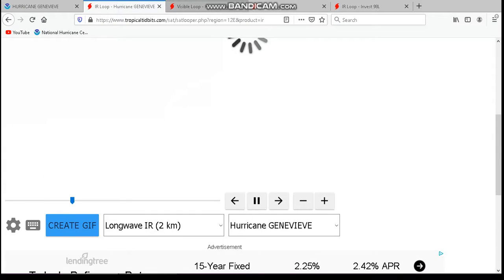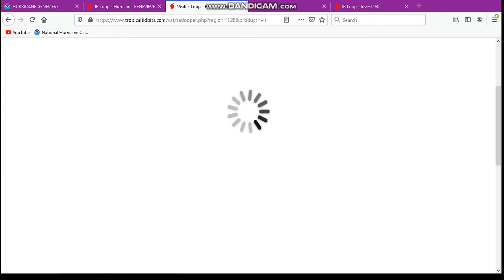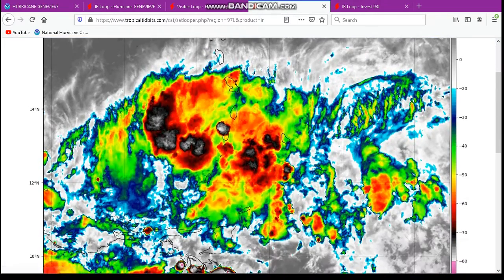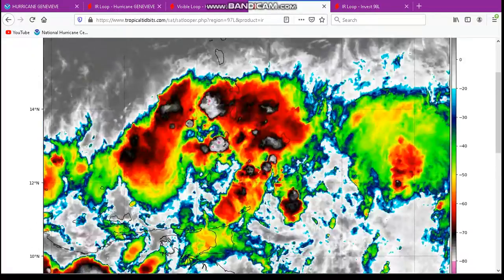So this is what just happened. These images were all loaded in. Well, what has happened to the satellite imagery? What is happening? These were all loaded in. Fine, we'll look at these.